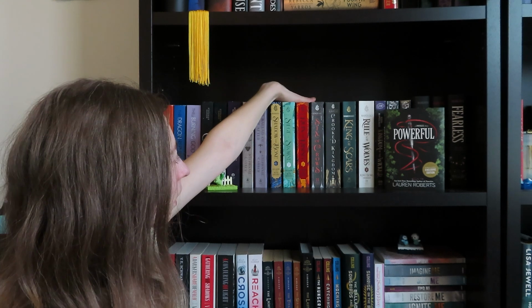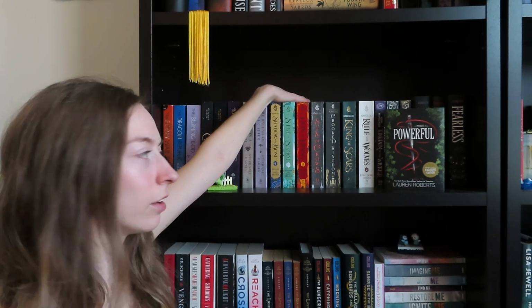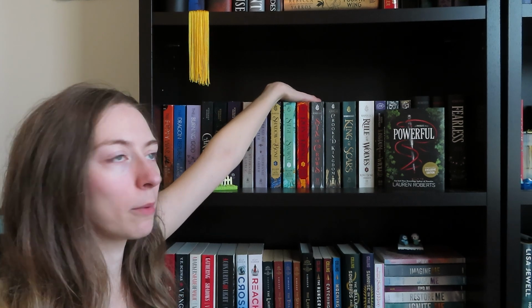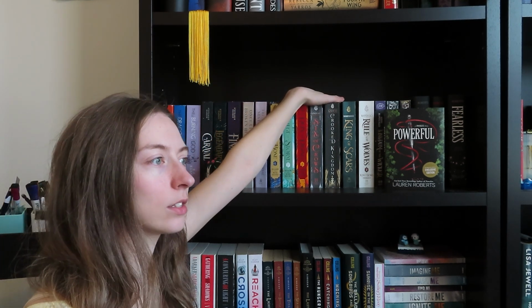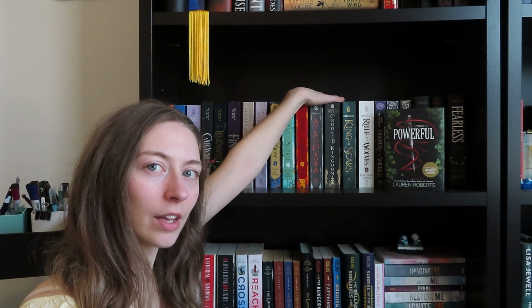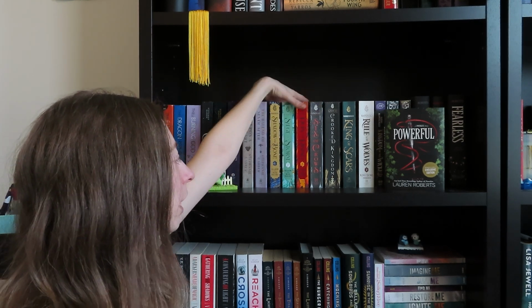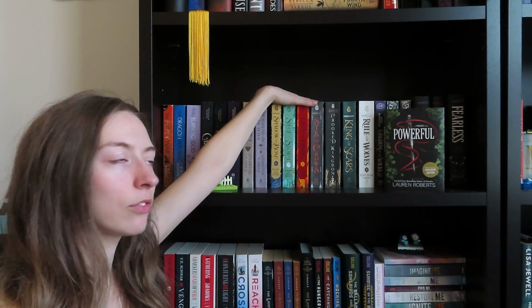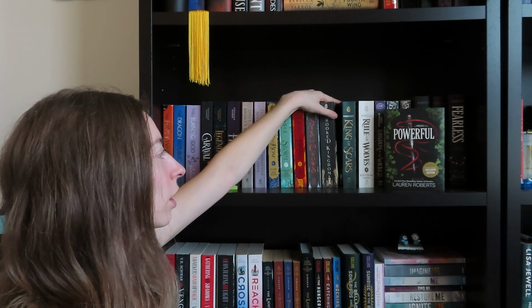Then I have Shadow and Bone by Leigh Bardugo. I have read all of these. I really enjoyed them. I was worried because I read Six of Crows already that I wasn't going to like Shadow and Bone as much, but I love being back in the world, and I think because I spaced them out enough, I enjoyed both of her series so much so far.